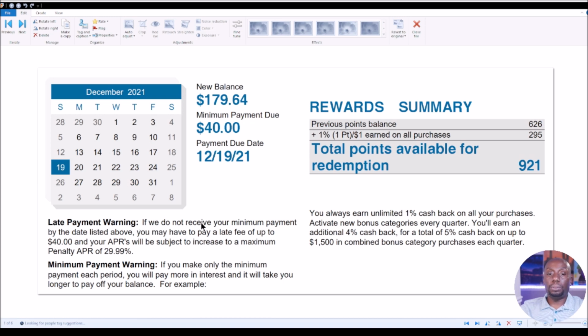So let's talk about the late payment warning. It says if we do not receive your minimum payment by the date listed above, you may have to pay a late fee up to $40, and your interest rate pretty much will increase to a maximum penalty APR of 29.99%. They could have just said 30%. But very important that you pay your bills on time.